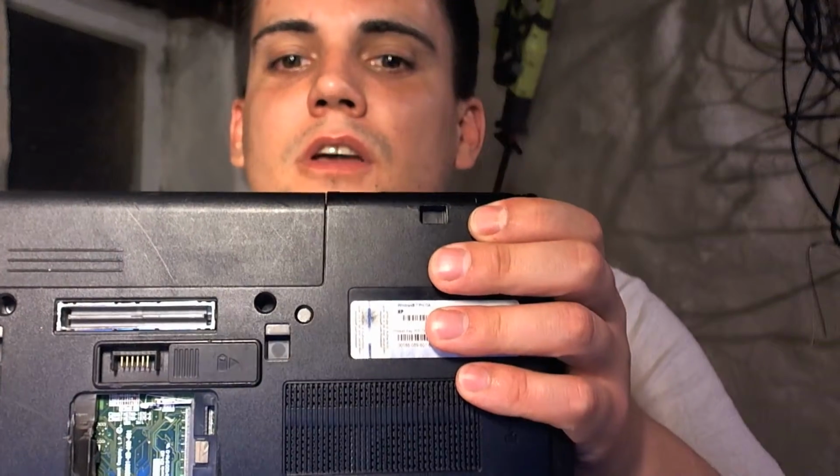See this code? This is the Windows Certificate of Authenticity. It'll tell you what version of Windows this came with, and it has a code so that way you can activate it, because if you install Windows and don't activate it, it'll cut you off in like 15 days, and you're kind of out of luck. So you need that code to activate it.